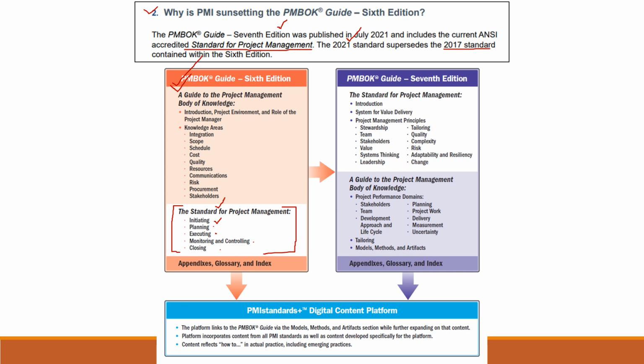But in 2021, in the 7th edition, the standard for project management does not contain these process groups. It contains something totally different. It talks about the project management principles, 12 in total: stewardship, team, stakeholders, value, systems thinking, leadership, tailoring, quality, complexity, risk, adaptability and resiliency, and change. These are the 12 project management principles that the new standard talks about in the 7th edition. It also talks about the system for value delivery, which was not part of the previous standard for project management. So that is one of the reasons why the 6th edition is being retired, and one of the reasons why we needed a 7th edition of the PMBOK guide.